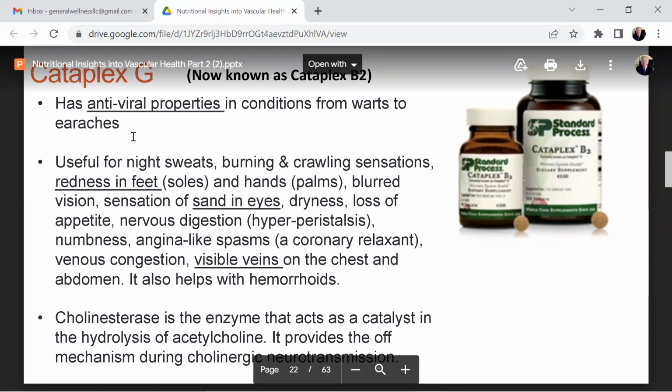And Standard Process calling this Cataplex B2 is not entirely accurate because there is as much B3 in here as B2. It should have been called B23. Anyway, don't get me in trouble. I'm just kidding. It doesn't matter. It's a great product. It hasn't changed. The ingredients have not changed.